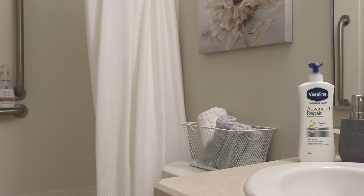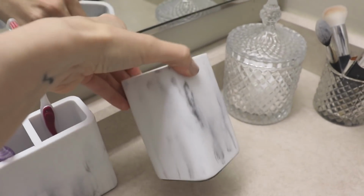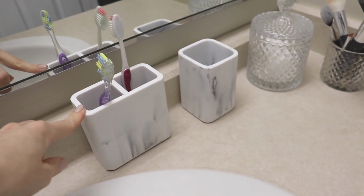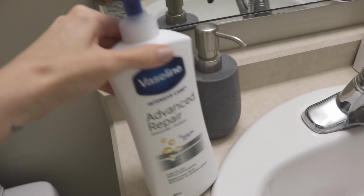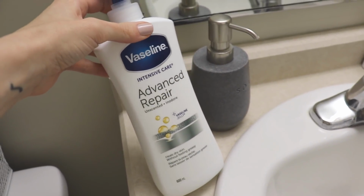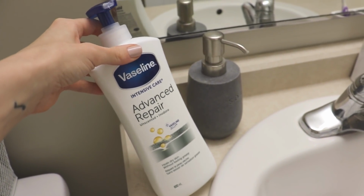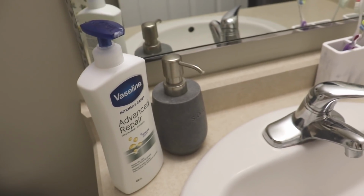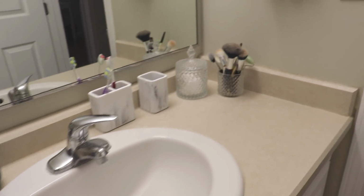A couple of the things that are different here, I did get these new faux marble cup and toothbrush holder from Walmart, just because I felt the colors looked really good with everything in the bathroom. And I am still using the Vaseline Advanced Repair Lotion. I think this is the same stuff I showed you guys last time. Really, really good. It doesn't have a scent, so it doesn't interfere with the smell of your perfume. That's my favorite lotion to use. In here we have soap, obviously. And that's about it for the sink area.